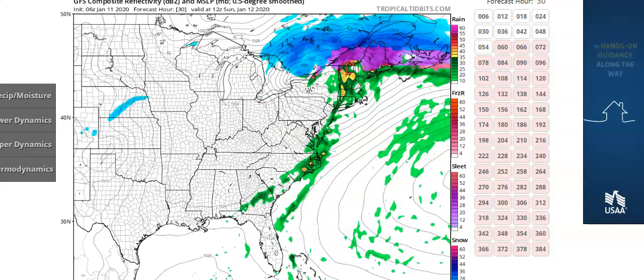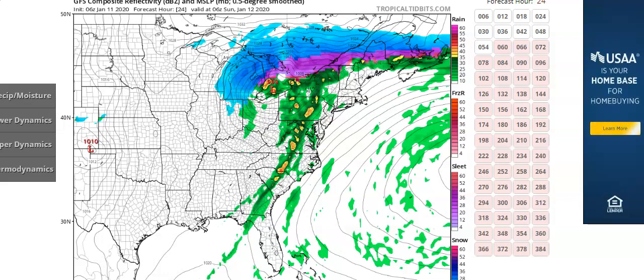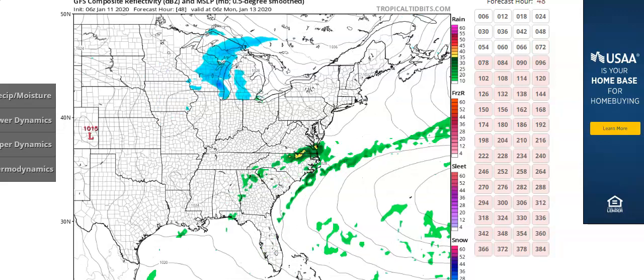This is at 1 a.m. and this is at 7 a.m. It's not a particularly impressive line, but enough of it might hold together for a few hours of rain overnight into daybreak tomorrow. By 7 a.m., for much of the area, the rain is gone. Then we're going to break out into some sun, a gusty wind, and temperatures in the 60s, and then we'll cool off as we head into Monday of the new week.